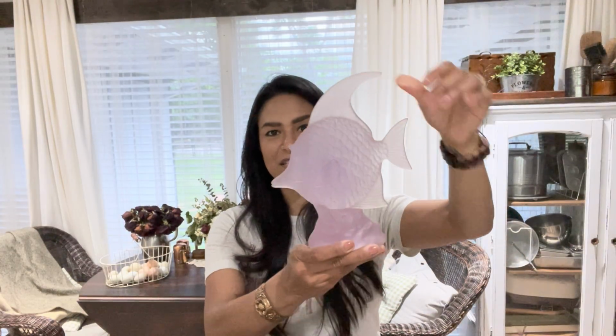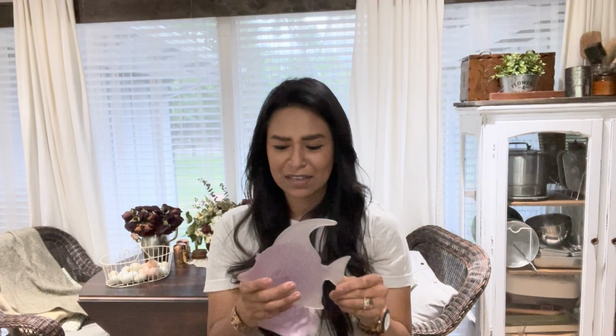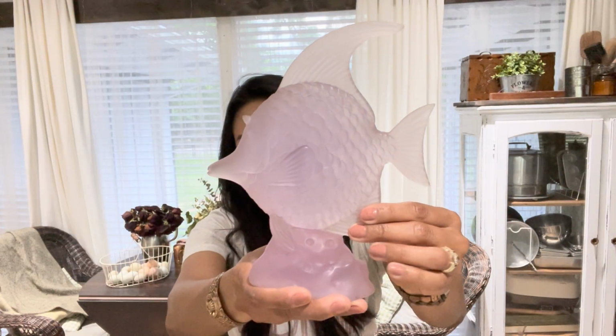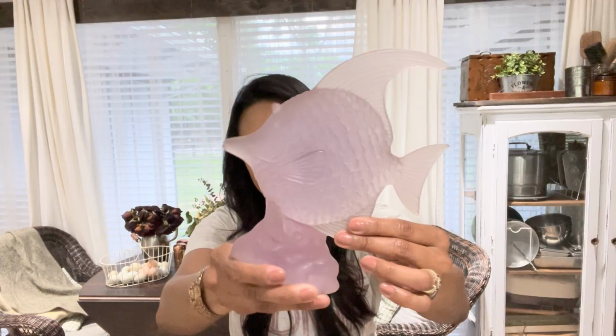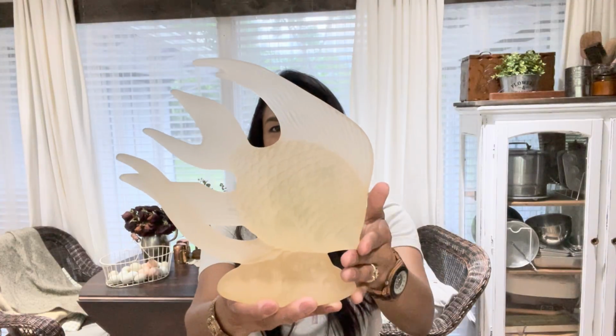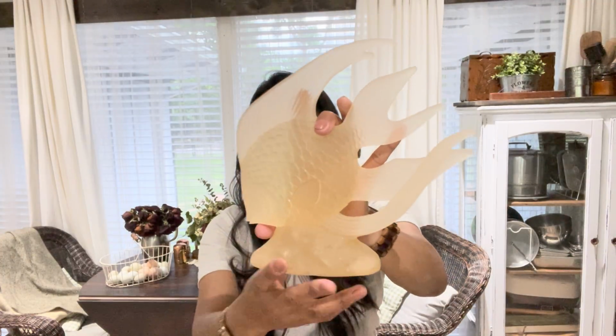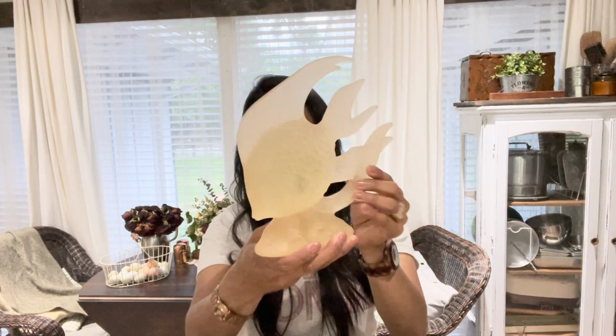So I found 4 of the frosted glass fish, and they have me torn because it doesn't feel like glass, but it's not plastic. So it's gotta be glass. They're gorgeous in this pretty pale purpley color. How nice. And they are in gorgeous condition. Beautiful yellow. Look at that. Oh my gosh, guys. And these were $4 a piece.